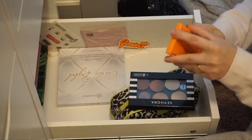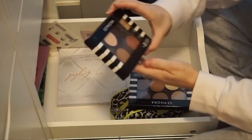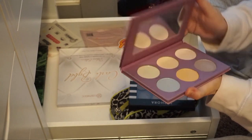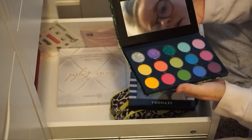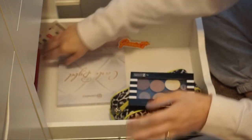Goodbye. I have a chocolate orange palette. Boring, boring, boring. Snooze, snooze, snooze. More random eyeshadows, just gonna get rid of it and say goodbye. Unicorn Candy Glow, when am I gonna use these? Never. Okay, this is another Hypno palette. Never gonna use these shades. Don't know why I've been hanging on to this.